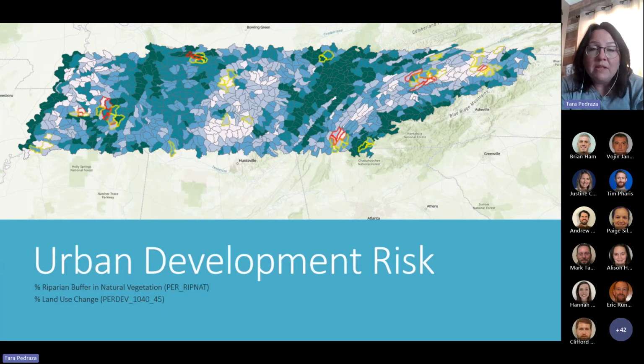I looked at the urban development list. So the most to lose, right? These areas that are highly developing and might have a decent quality riparian zone right now. And so how do we retain that as they develop?